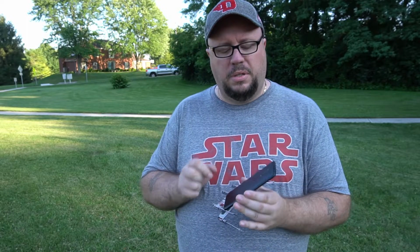Comes in not only this color, also comes in a mirror black, which is real shiny mirror, which I'm sure you've seen. It also comes in a white, and I believe tomorrow it comes out in a red, which looks really nice. I was going to get it, but I'll just stick with my midnight black. I like the matte colored finish.